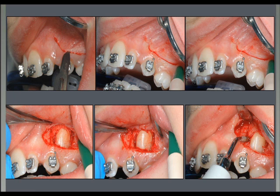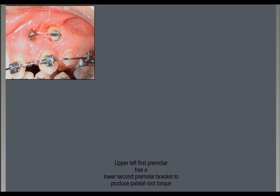we expose the canine, and as you can see here in the lower left, the root of the first premolar was in the way. So I asked the surgeon to perform a corticotomy all around the root of the upper canine. We placed a bracket on the canine and a TAD in the anterior area.